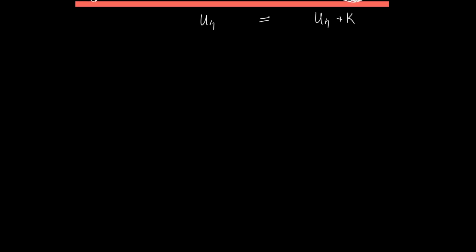So, top of the first hill, mg(h minus h naught), 60, equals, at the top of the loop, mg(h minus h naught), which is 30, plus 1/2 mv squared. Okay, nothing new there, but mgh is new from yesterday.